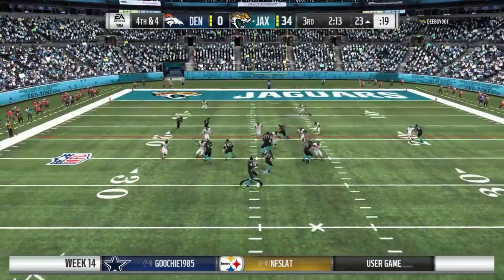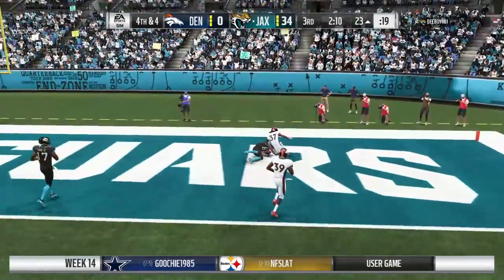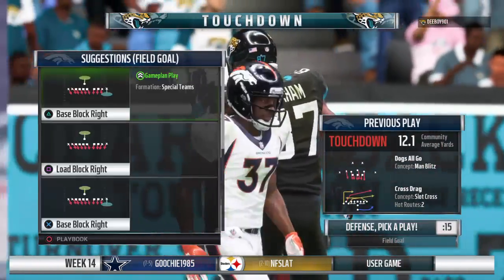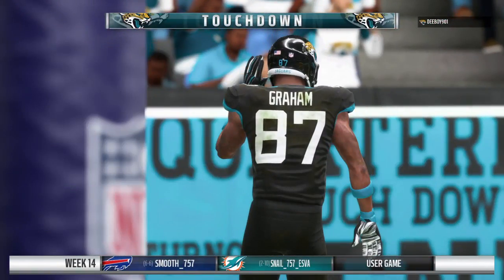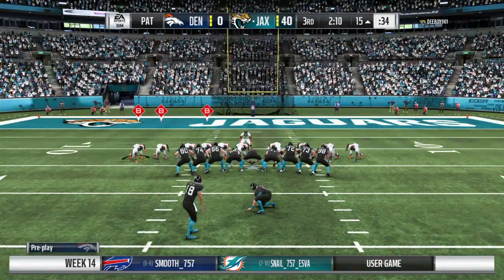Out of the gun, they'll look to throw. Got his man, it's caught. Touchdown, Jaguars. In for the score. And the Jaguars continue to roll.